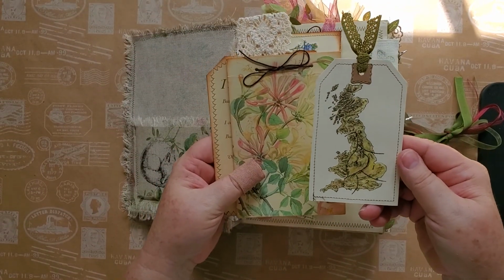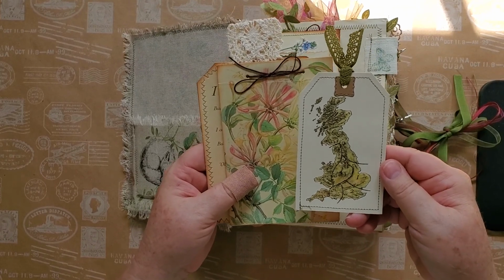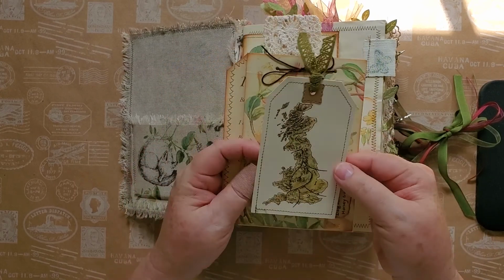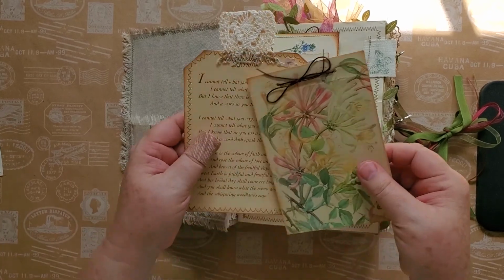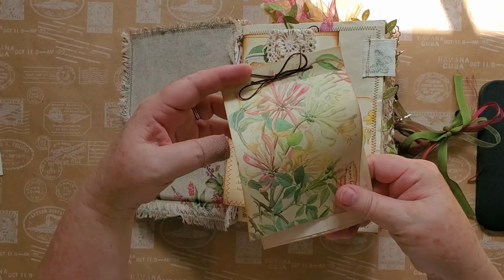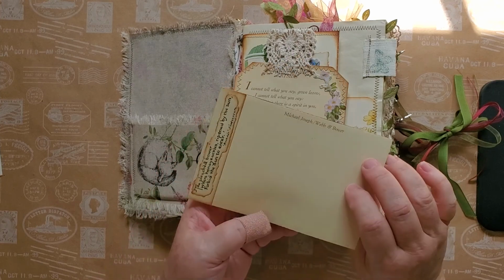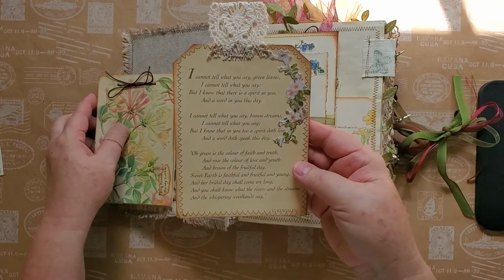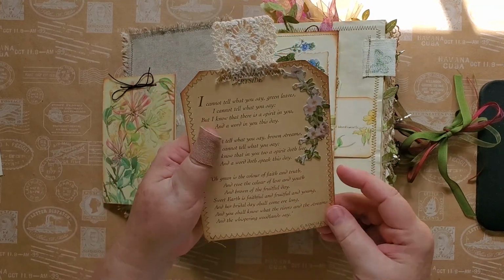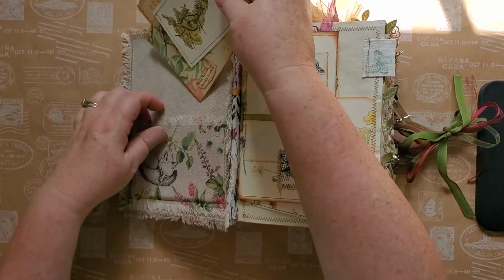Here we have a map. I believe this is England. I don't think that includes the rest of the UK, but I'm not good on maps and things, so I'll have to check that out. And a little booklet with more honeysuckle. Dog roses and honeysuckle. Little booklet there. Beautiful tag. I like these larger tags. I think they're really cool. Get these back in the pocket.